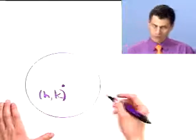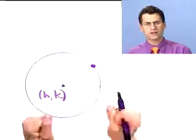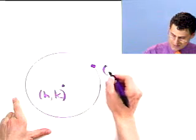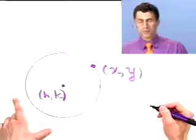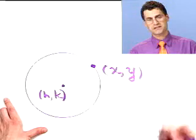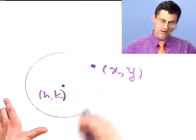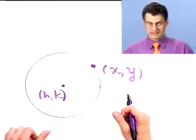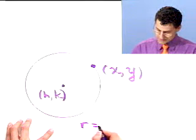Now, what does it mean for a point out here to actually be on that circle? Be the circle. It means at that point, let me just call it a general point, x comma y. What property must x comma y possess? It must possess the only property required in order to be a member of the circle, and that is that its distance from here to here is that fixed distance, that fixed radius. Let's call that r. So let r equal the radius.